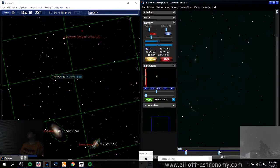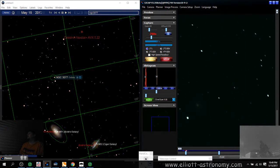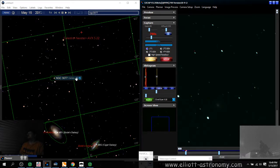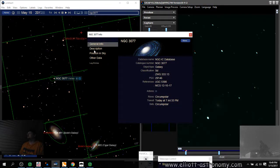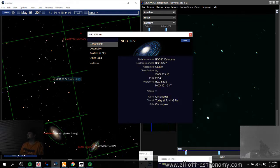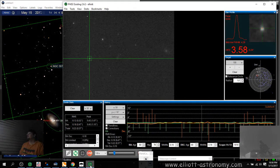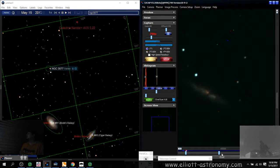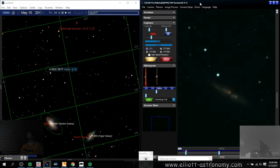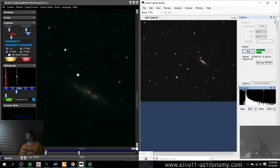Let's take the exposure back down a little bit. And then we'll do zoom. We'll do one time. That's this one right there. And that is a 10th magnitude galaxy. Pretty awesome. 0.5. It's not bad. There we go. And then we'll just leave that one there on the left side. And then we'll take this one and bring that one down just a little bit.